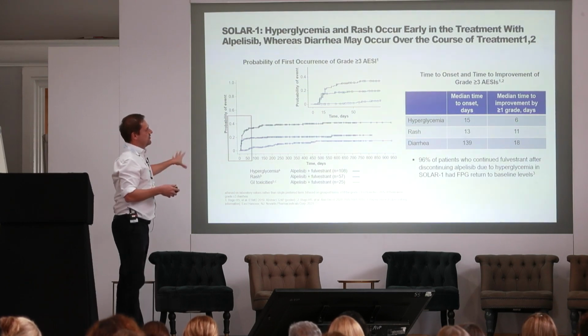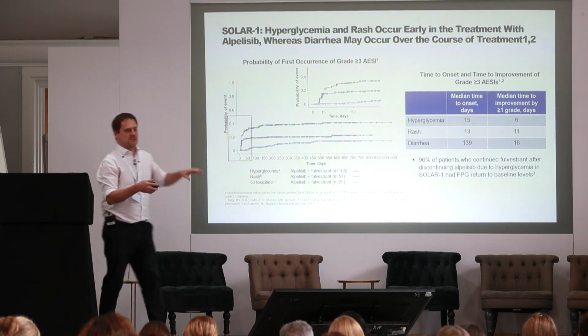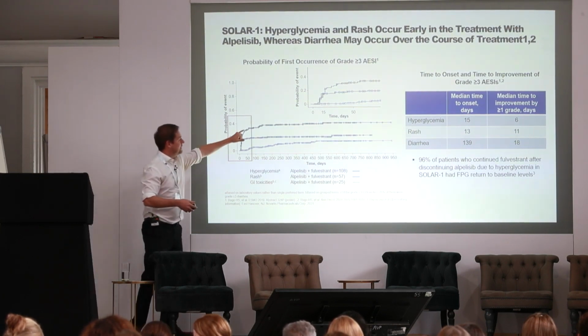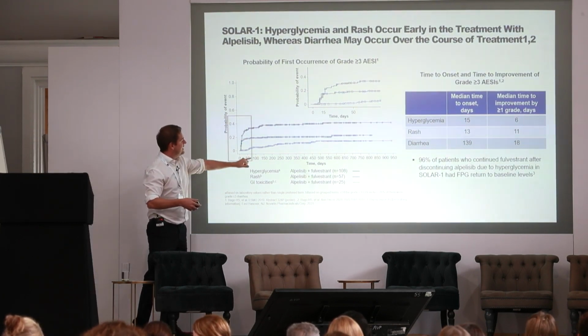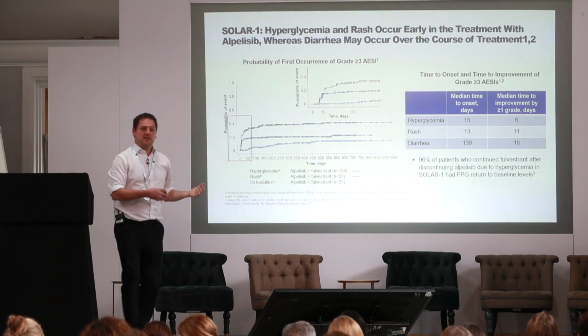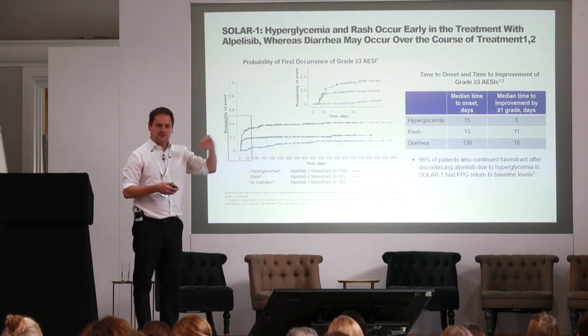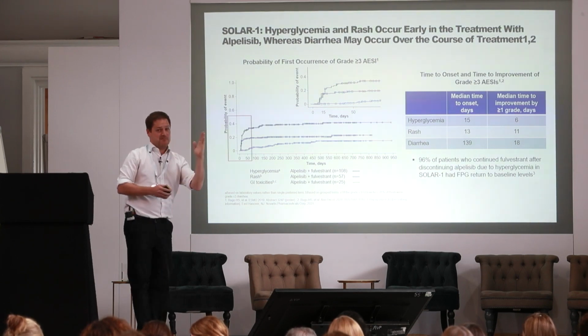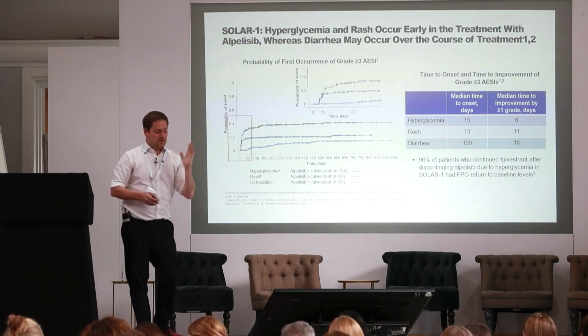Now, when we look at the onset of hyperglycemia for this group of patients, it really shows up, and it's that dark blue line here, this top one, it really starts to show within the first 50 to 60 days. So if it's not happened by that point, it's unlikely to happen. It really plateaus out after that point. So if you're going to see it, you see it early, and you can see that really rapid rise. It'll often show up at the onset.